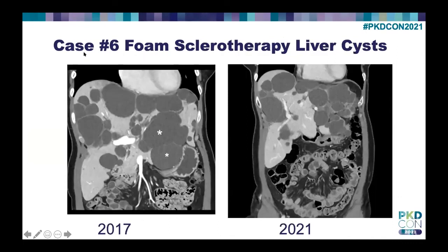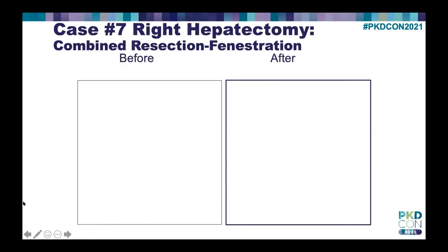This is another person who had foam sclerotherapy of a couple of cysts, one of my patients here. So we targeted these two cysts here, pressing on her stomach, which is this ball, this round thing here. And so this is just last week when she came back to see me. You can see she's had a very effective result from foam sclerotherapy, and she's thinking about doing a few more cysts in the next year or so to help her symptoms.